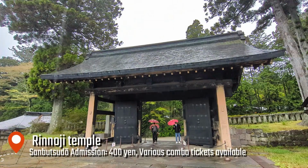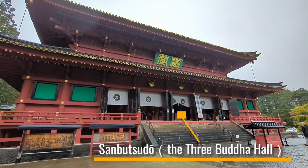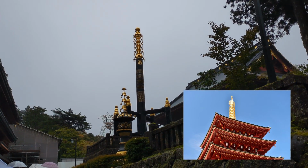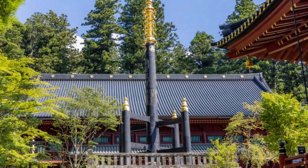Rinnoji Temple is the most prominent spiritual site in the Kanto region, and inside, you'll find 3 golden, shining Buddhas. This is a giant version of what you might find on top of structures like the 5-story pagoda. There are only 3 of these giant versions in Japan. This wheel is a symbol of Buddhism.